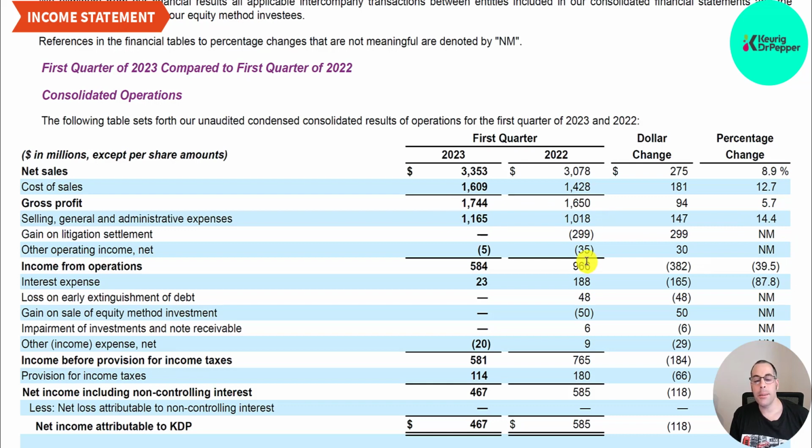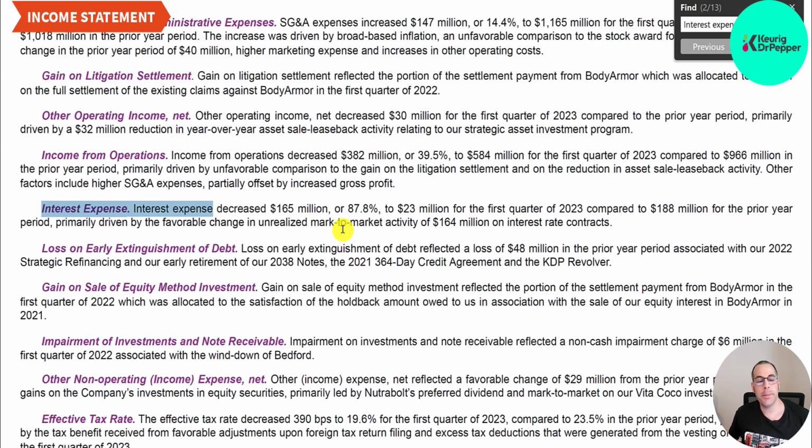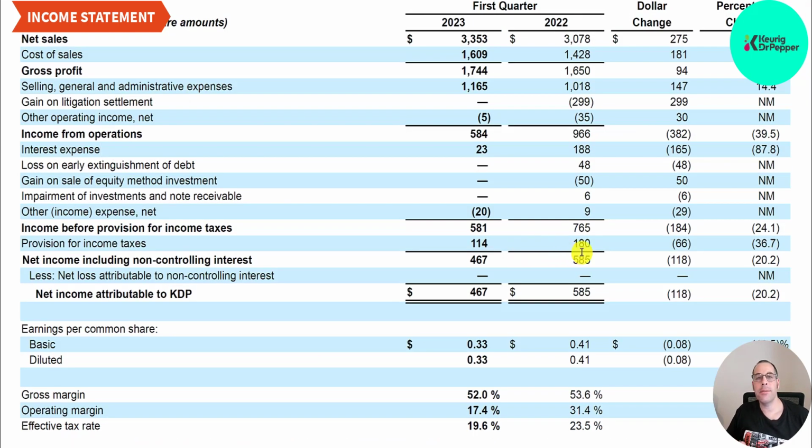Their operating income went down quite a bit from $966 million to $584 million. It went down 40%. Interest expense also went down a lot from $188 million to $23 million. It went down 88%. The improvement in interest expense was a mark-to-market gain. Their net income is down from $585 million to $467 million, a decrease of 20%.